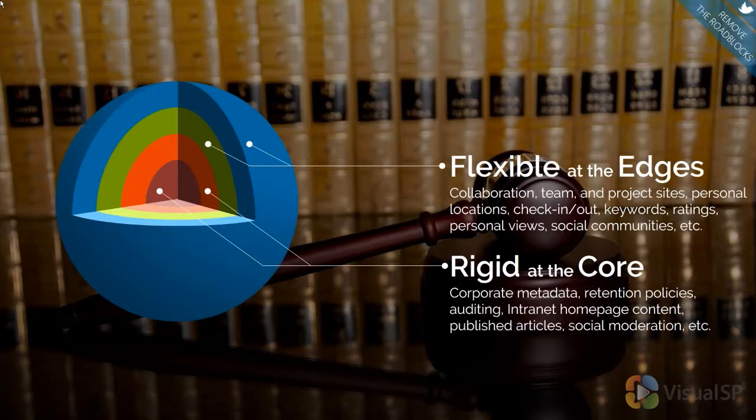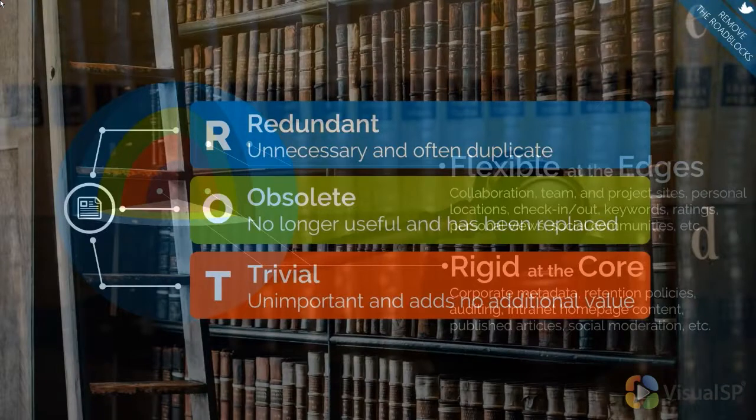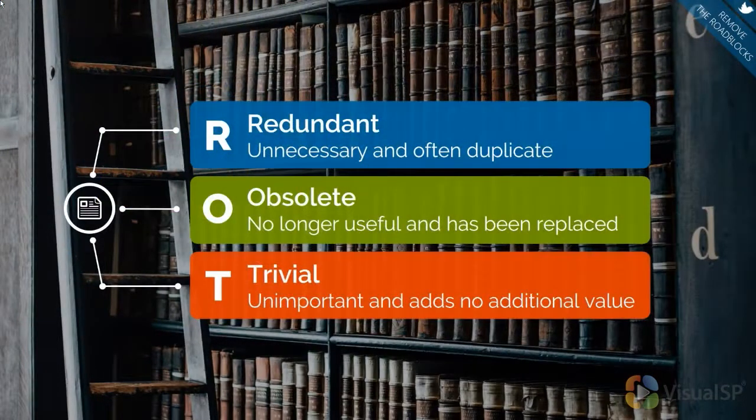The next thing I want to talk about is this idea of ROT. I don't know, how many of you have never heard this term ROT? A lot of people really haven't heard this, R-O-T. It stands for redundant, obsolete or outdated, and trivial. I can guarantee many of you probably haven't heard of that term, but I can guarantee that your users and you probably have experienced it in your organization. Really what it has to do with is just all the outdated, the redundant, the trivial content that's getting in the way. And most often we see this redundant and outdated or obsolete content.